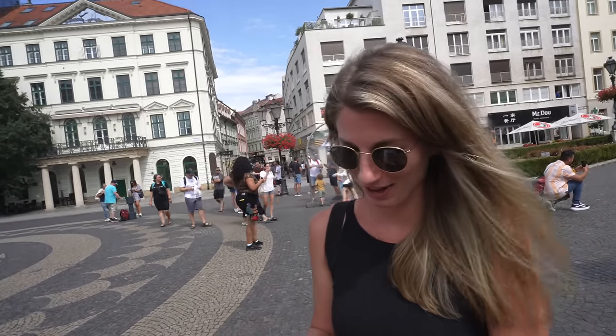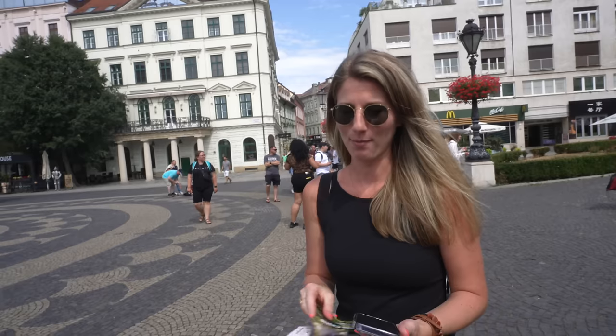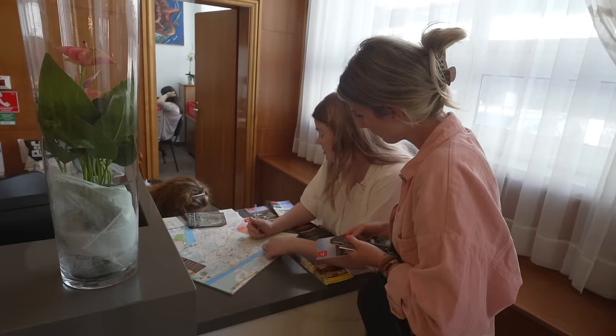Sammy has all her maps and everything with her. I don't know what I'm doing walking around with this stuff. Okay, we're gonna go walk Old Town and then maybe go to the Devin Castle. But I'm gonna put this stuff away because I'm such a tourist. The receptionists were so helpful. Showed us all the main sights. We have a lot to see today. Let's go do it.